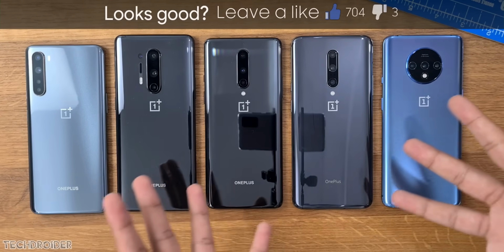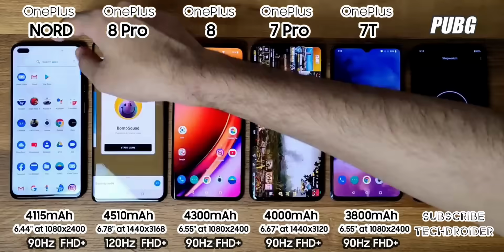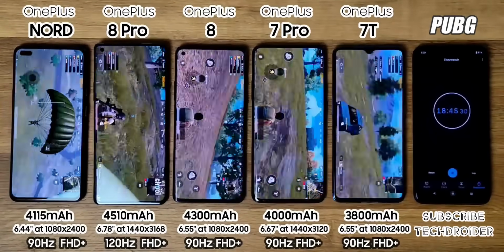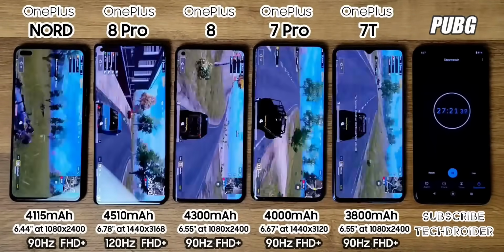So first up, we have PUBG for 2 continuous hours, and OnePlus exclusively got a 90fps option in PUBG for all these 90Hz phones except Nord. So we're gonna set that to smooth and high settings, that's ultra for Nord and 90fps for the rest.